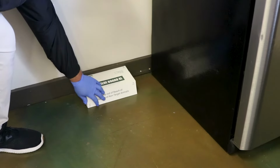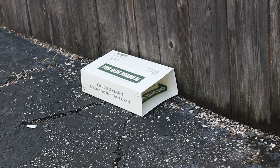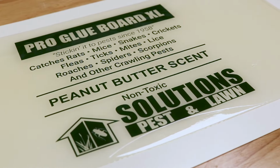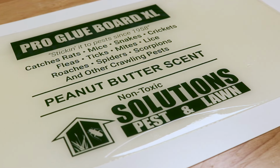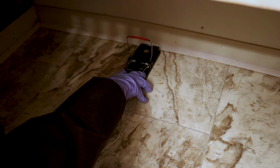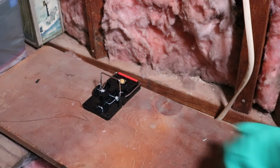Pro glue boards may be placed and checked occasionally for roof rats indoors. After you've controlled your infestation, you should see no more rats caught on boards. When you've found one, you can safely assume an infestation is starting, and you can set more traps and bait stations to control activity before it gets bad.